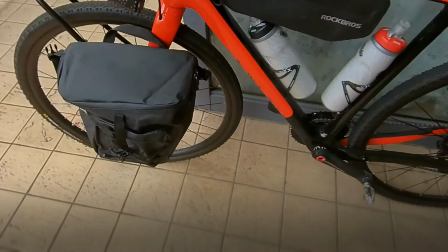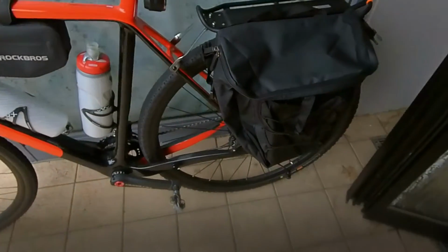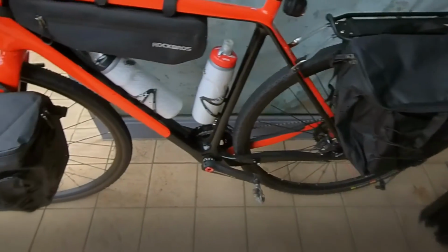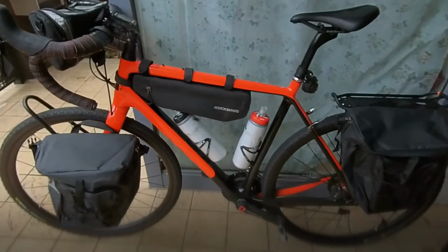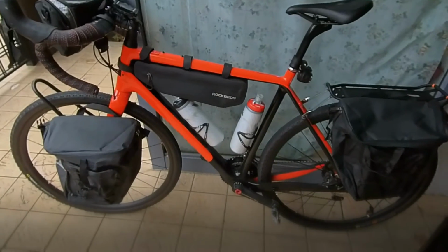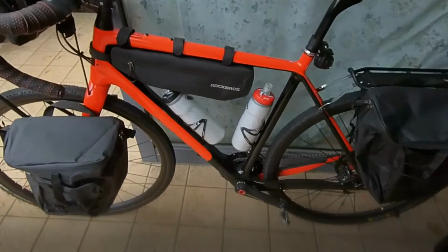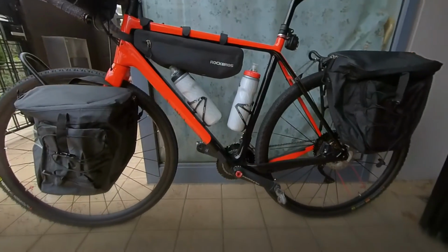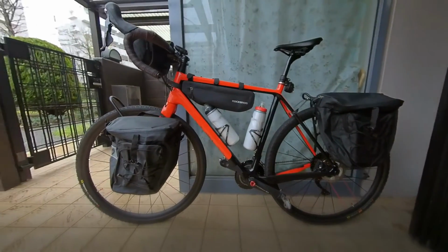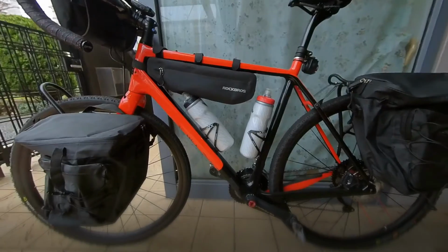The two pannier bags should be enough for 2 nights, 3 days of riding, and 2 water bottles for water along the road. So this time around it's gonna be mostly road going there, so I'm not gonna get so much off-road, I hope.